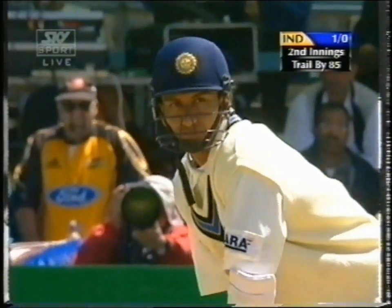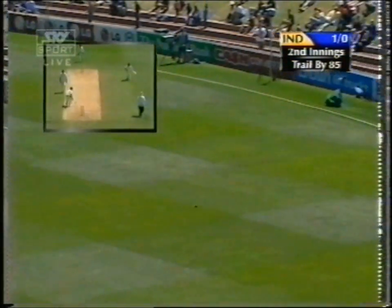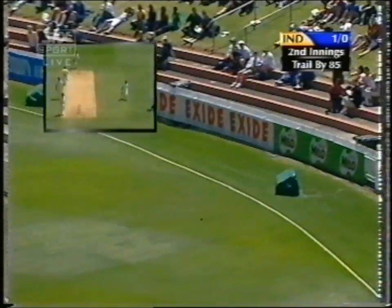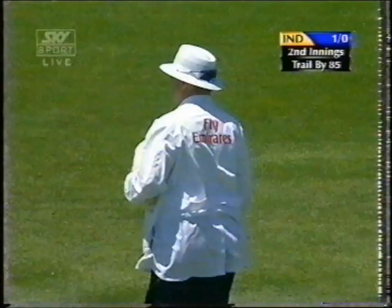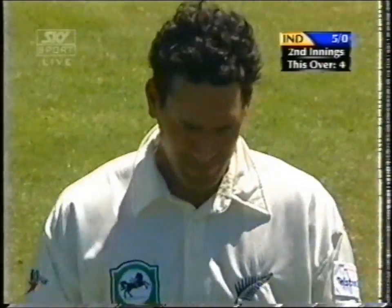Three slips, two gullies. Oh, good stroke. That's a beauty. Sweetly timed. First boundary.